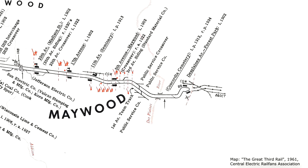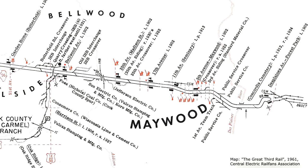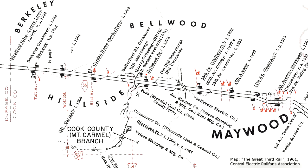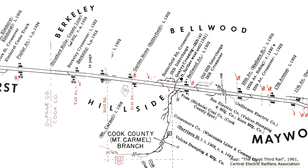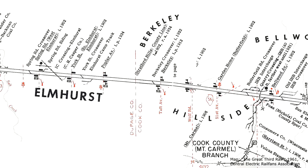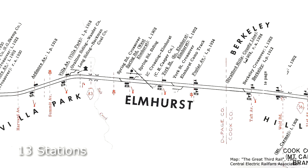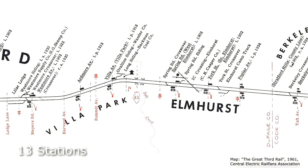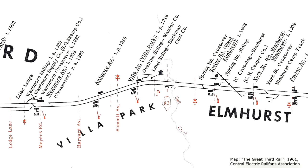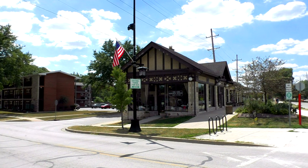Part one of this mainline journey, we traveled nearly 8 miles in all, from the Forest Park terminus in the east to 3 stops in Maywood, 2 stops in Bellwood, 2 stops in Hillside, 1 stop in Berkeley, then onwards to 4 stops in Elmhurst, and we finished up by traversing over Salt Creek and Illinois Route 83 and entering into Villa Park.